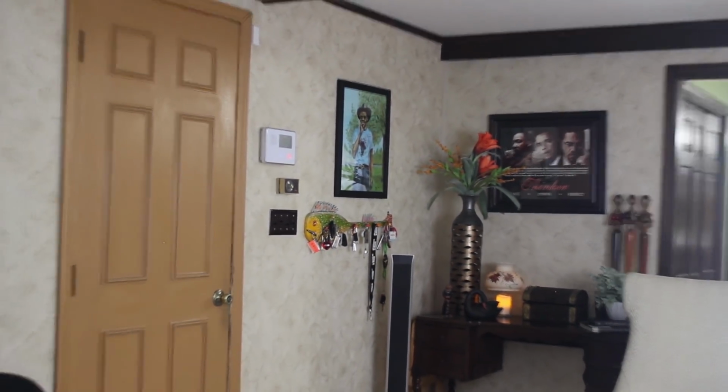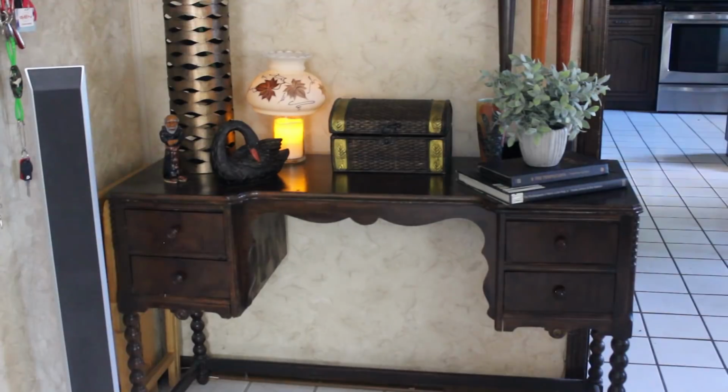And that's our family room. I may have forgotten to mention that this piece here was my husband's mother's, and I am just really pleased that we're able to have this piece here in our home.